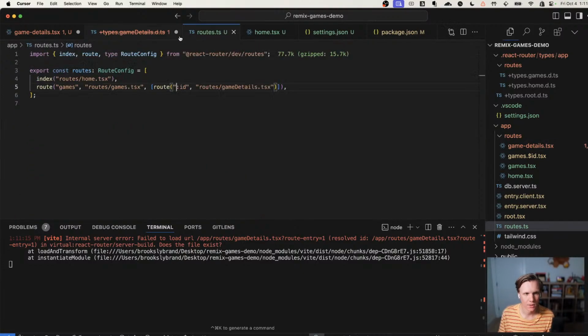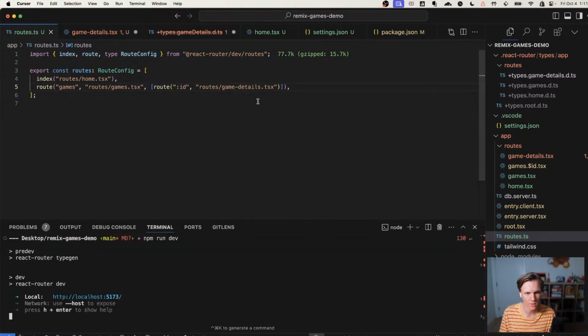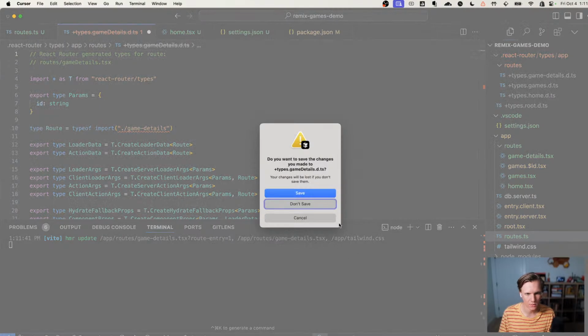Oh, I know what's going on. The autogen looks at whatever's in your routes.ts file. Because I didn't have that correct in the routes.ts file, it didn't exist, which is fine. So there it is. Cool. Now we've got the correct types again. This can go away. I don't know what you are.